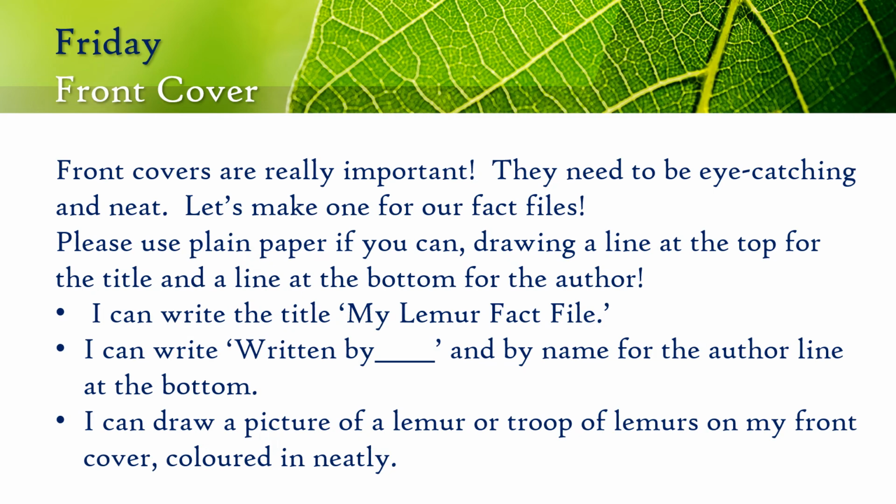Draw 2 lines, one at the top, one at the bottom. So your top line will say my lemur fact file, and I have capitalized every word there because it's my title. I would then like you to write written by Emma Berry, or whatever your name is, at the bottom on the author line. And a picture, please. I don't mind if it's a troop of lemurs, I don't mind if it's an indri lemur or a mouse lemur. You can choose. Just please make sure it's coloured in, really neatly.